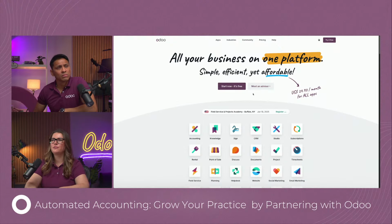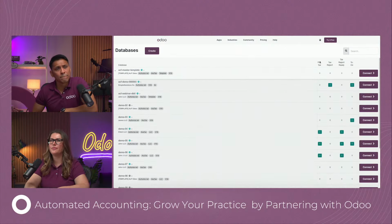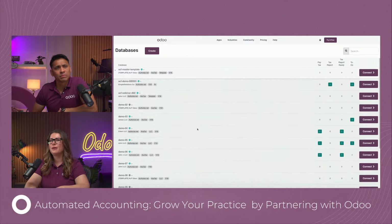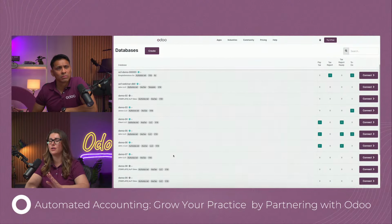And this is the first page that you would see when you go to odoo.com. And in here, I already have my account created. By simply clicking on this gear button, I need to go to my databases. In this view, I can see all the databases, and each database is related to a client under my account. That means that client already has me as a user under their database. That's why I'm able to see all of these databases in one view.